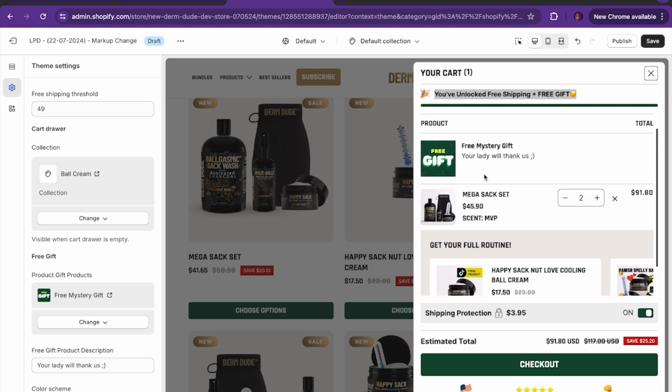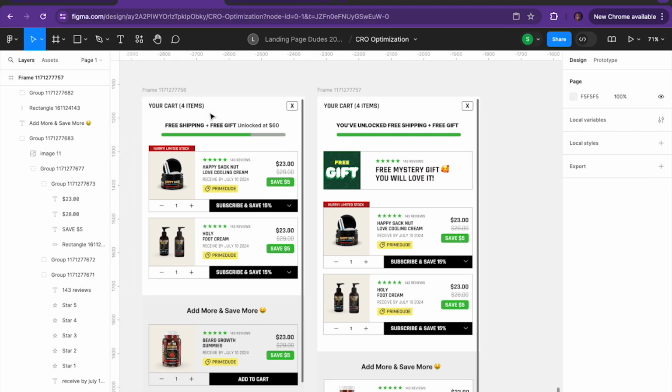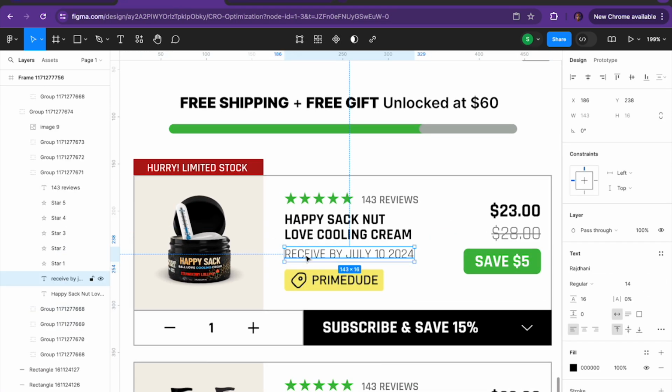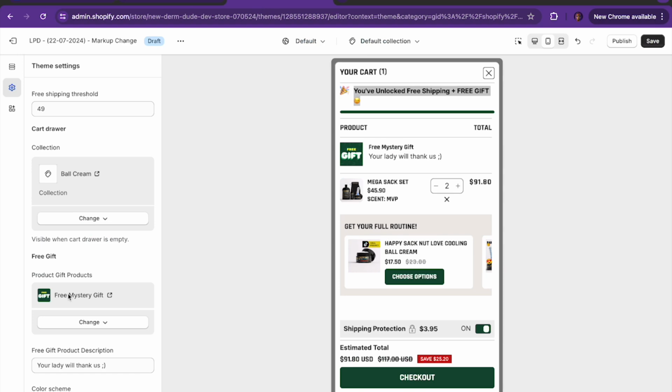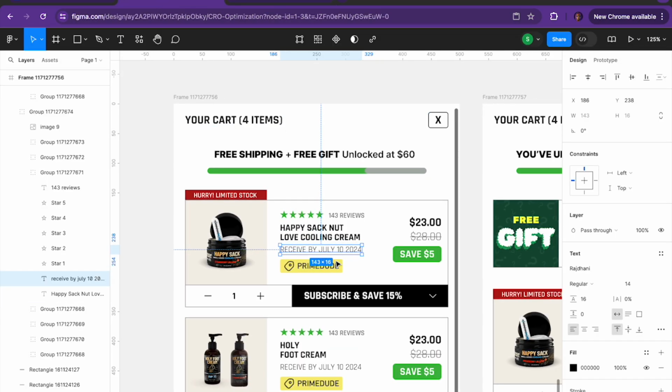This is a layout that's going to be high converting. It looks amazing on mobile, and the customer is going to check out more likely than any other cart you've seen. Now, one thing that I should note, and I forgot to mention, is the receive by. You could have this dynamically, and you could edit everything here on the CMS. You could show receives by and have a dynamic date.